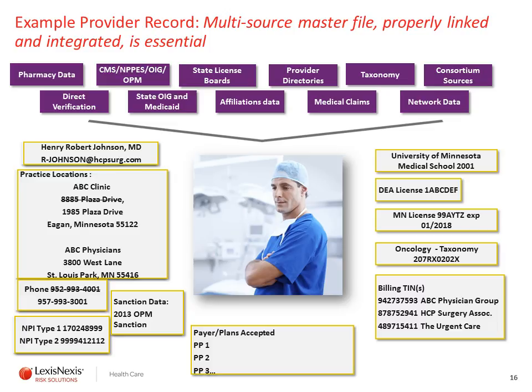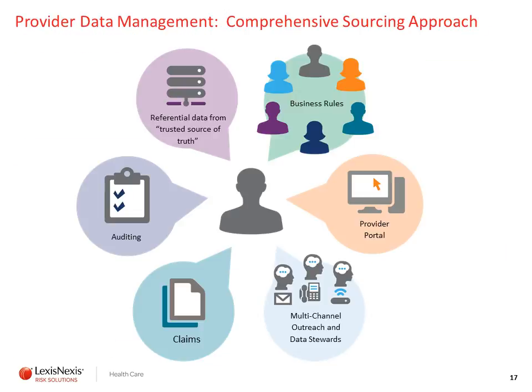So that's a high-level view of what the result set looks like when you do all 6 of these things correctly. And I'm going to go through each one of them and end with the claims piece because that's one of the more innovative approaches. Some of these other things might be different from what you've seen in the past as well. So we're going to talk about referential data to create that foundation from trusted sources of truth and how and when you use that data. We're going to talk about business rules, like I was referring to with the degradation of certain attributes over time.